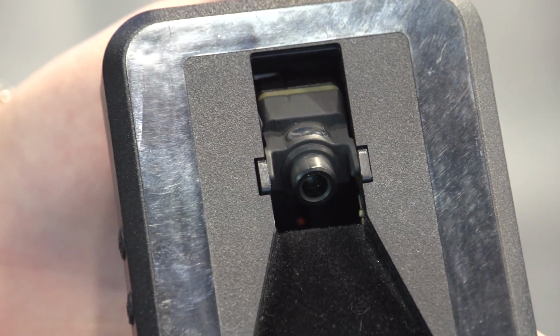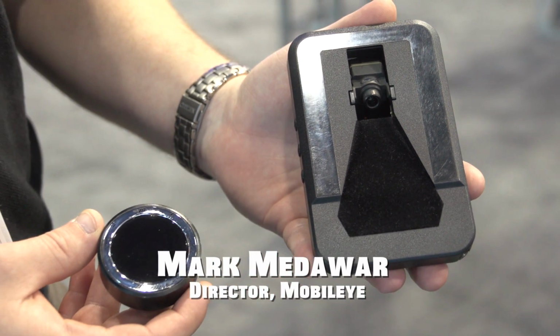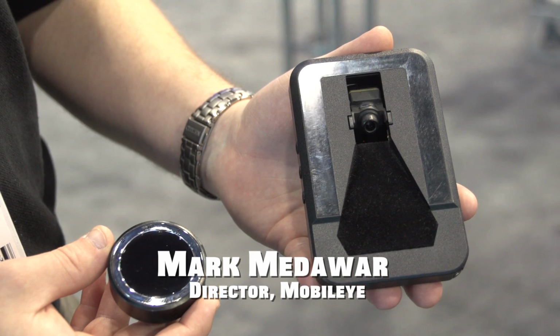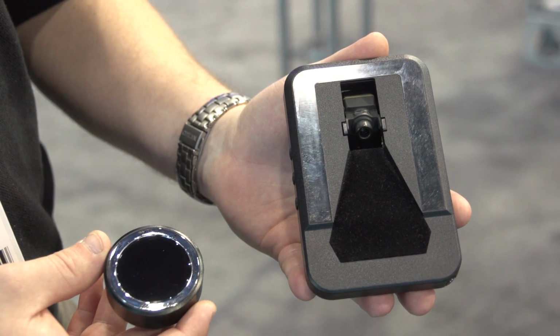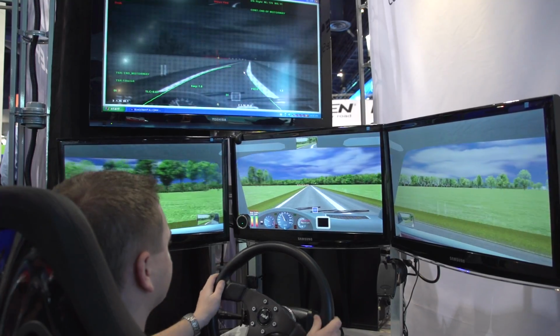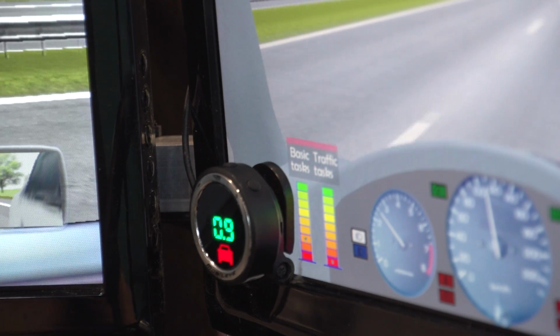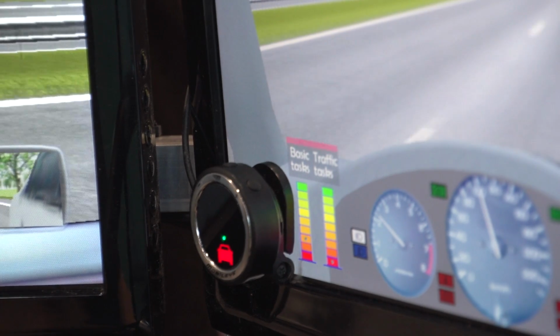So the Mobileye camera is constantly looking at the road. We think of it as a third person in the car, or a third eye in the car, watching the road consistently at 15 frames per second. And while it's doing that, it's identifying objects that are out there. It's identifying vehicles, pedestrians. It's identifying lane markers, yield signs, speed limit signs. And it can actually give you a warning if you're going over the speed limit.